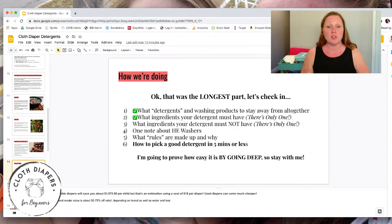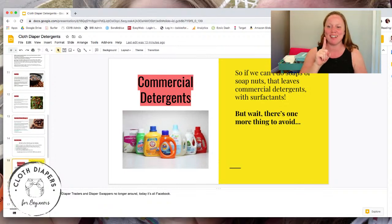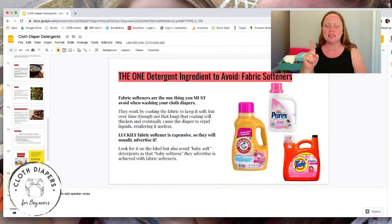Bear with me. So what can't we have in our detergent? There's only one thing. Wait, there's only one thing. I should have jumped ahead. These slides are tripping me up today. Fabric softeners. The one thing you have to avoid are fabric softeners.